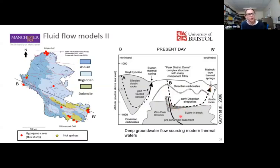So this is a working hypothesis that we're going to develop for the modern day open hypogene voids: some form of deeply circulating topographic flow that helped form not just the hot springs, but also these big open hypogene cave systems.